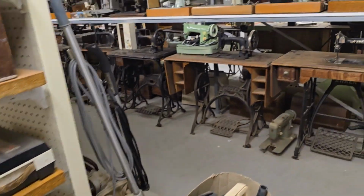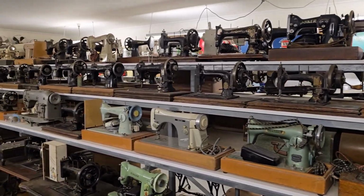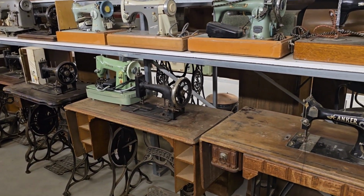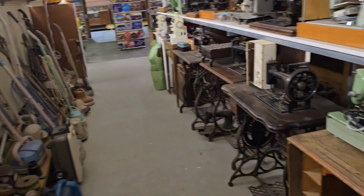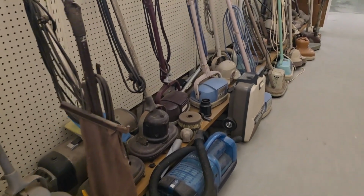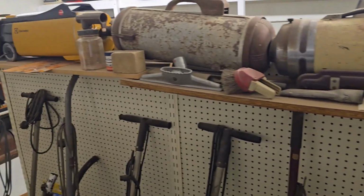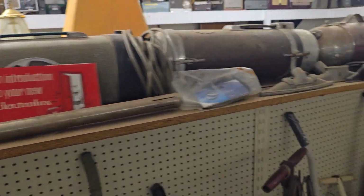Let's go back to the sewing machines. I'm sure Christine would like to see these. She had a big collection herself for a while. Lots of treadles there. All your common brands, plus some pretty obscure ones, I'd imagine. More floor polishers. This is the floor polishing section. Why isn't this concrete nice and shiny? Oh yes, vacuum cleaners, of course. And all they're doing is sitting around gathering dust. Boom, boom.